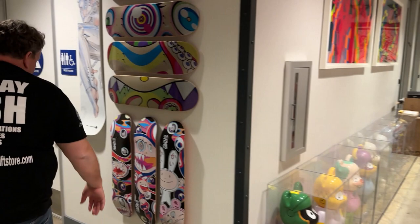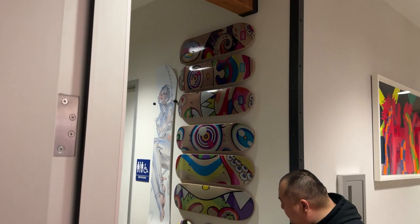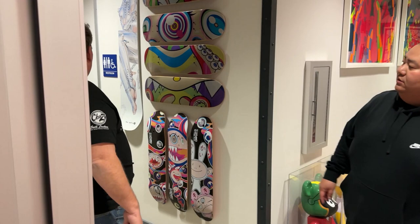Check out these skateboards right here. How bad is this? Yeah. So we have a lot of art around the office. That is cool too. This is by Murakami. Another convention. Sorry, I'm a snowboard. That's awesome. That's only released in China, in Beijing. That is so cool. Yeah.